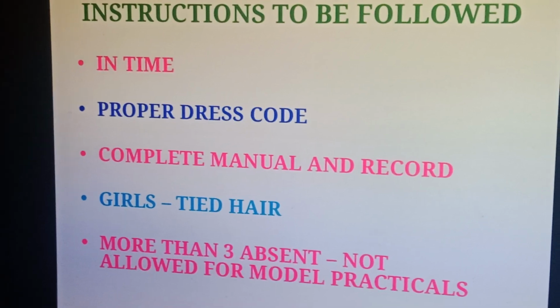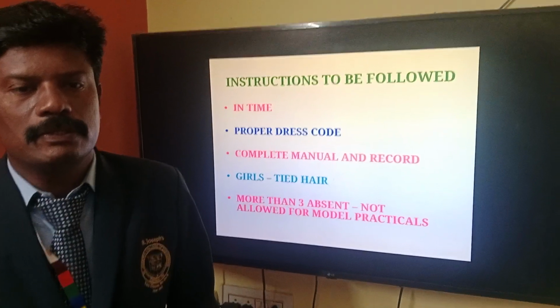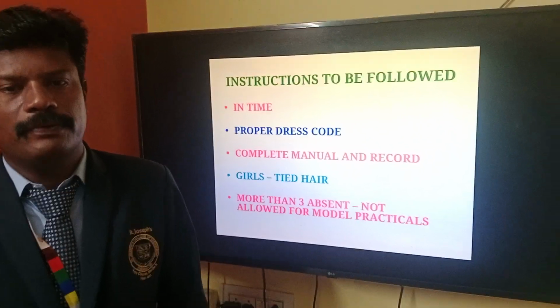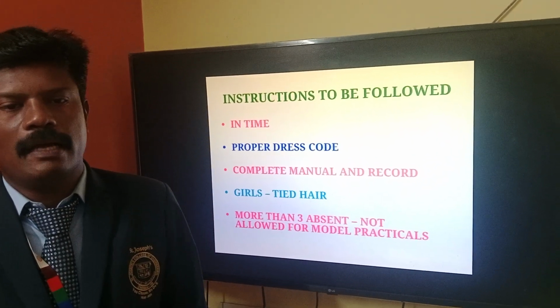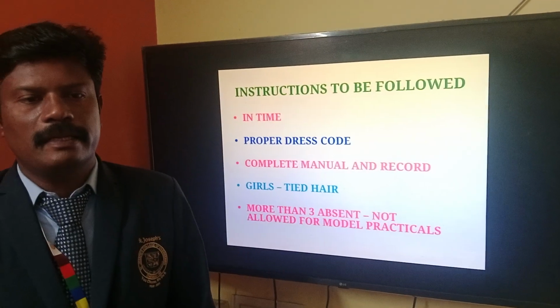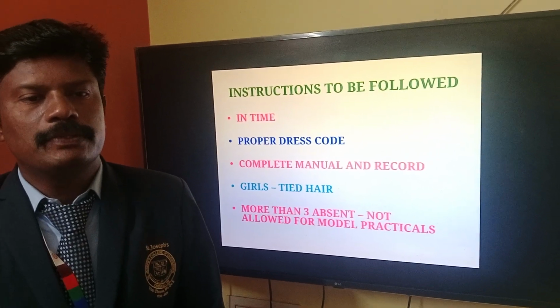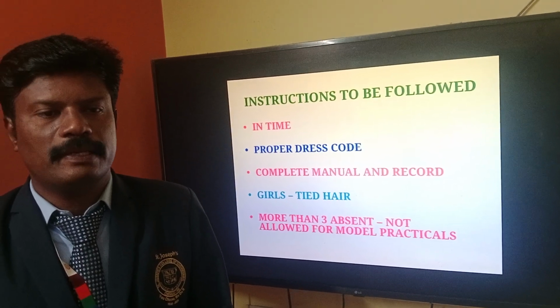Next, moving on to the point about girls tying their hair. All girls are kindly requested to tie their hair neatly before entering the lab. This is important to keep your hair safe and out of the way while handling instruments and chemicals. It also helps you work confidently and avoid any distraction during the experiment.